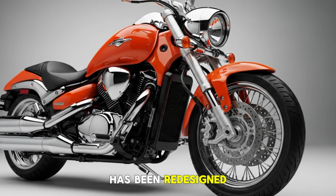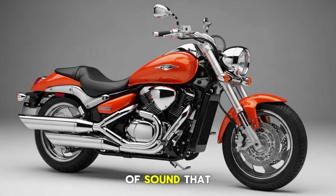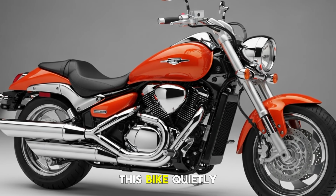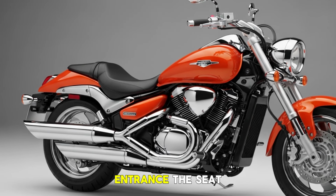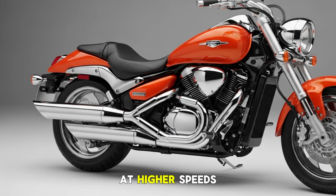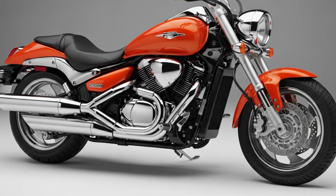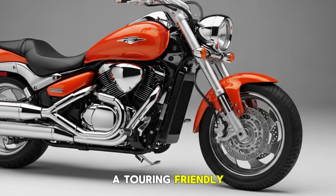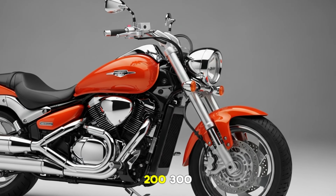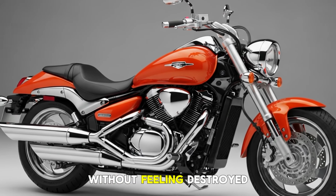Even the exhaust has been redesigned. Deeper, louder, more bass-heavy. It's the kind of sound that turns heads even when the bike is idling. You don't ride this bike quietly. You make an entrance. The seat is wider, softer, but still shaped to keep you locked in at higher speeds. The rear suspension has been tuned for comfort on long roads. Suzuki wants this Intruder to be a touring-friendly cruiser, not just a city showpiece. You can ride 200, 300, even 500 kilometers in a day without feeling destroyed.